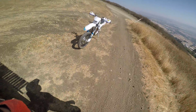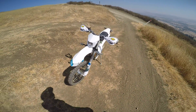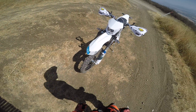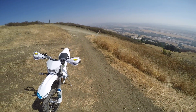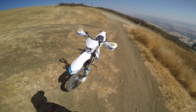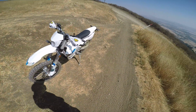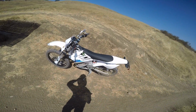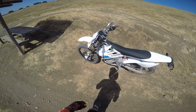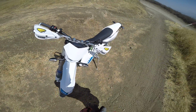So I thought I'd do a little update on the Alta Redshift now that I have about 300 miles and 17 hours on it. So far the only modifications I've made were these handguards, Cycra ProBend CRM.